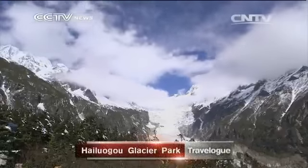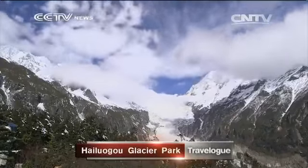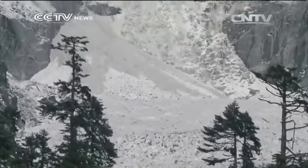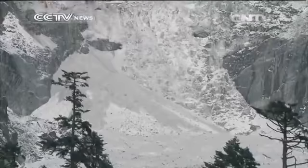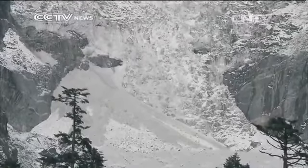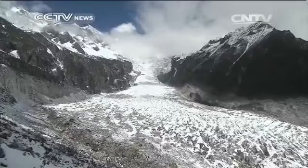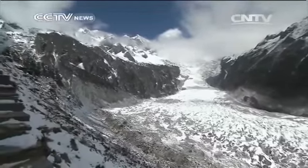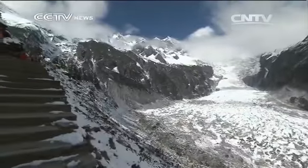At 16 million years old, this massive glacier is relatively young for its size. On a good day, you can even see the imposing Gongga Mountain towering over it. Over spring and summer, the glacier sees up to 1,000 avalanches a day. But not to worry, the glacial tongue is safe to climb.